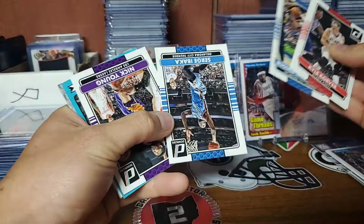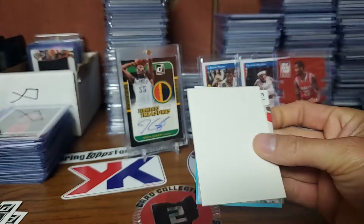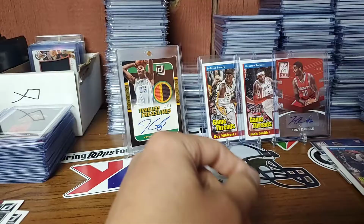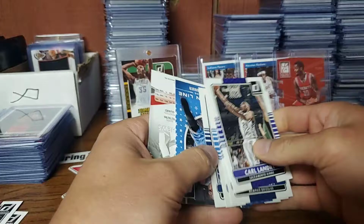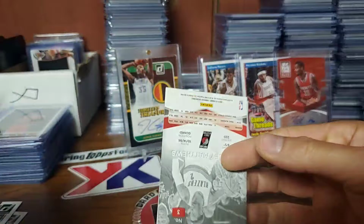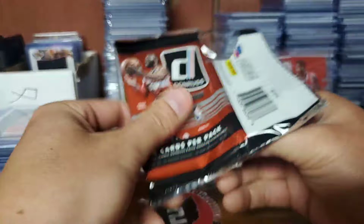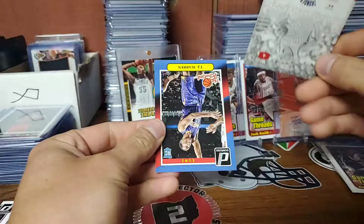Surge, Nick Young, Court Kings of Jerry West at a 199, a numbered one there. And then Derek Favors and Pete Maravich. Anthony Davis. What was his rookie year? I don't even know. Durant again. It's like a third Durant card. Wesley Matthews and Tyson Chandler. Last pack. Doesn't feel thick, so we're not going to get one of those patch autos. Kemba, Vince, Corey, Jeff Green, Brandon Jennings, Russell Westbrook, and TJ Warren.